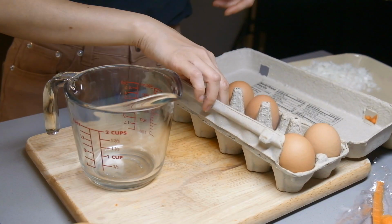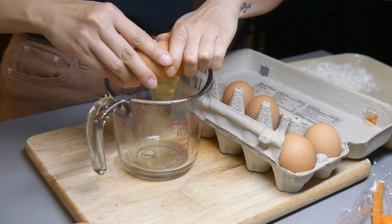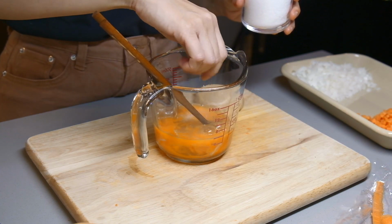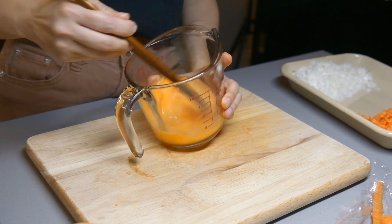So you guys have probably noticed by now that I love eating eggs for dinner. I think eggs are just so versatile. You can do so much with them and they always amplify any other food that you're eating them with.